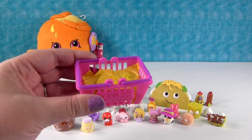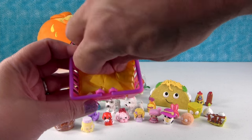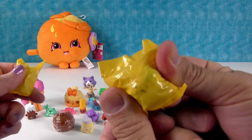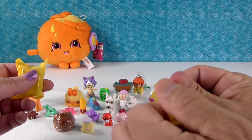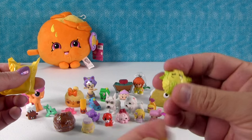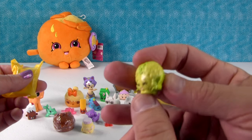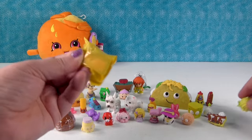Paul, pick one. I see somebody looking at us through that bag. I don't know what this is. Oh, I know what it is now. I see it. Do you see it? It's peeking at you. Yep. It is Chloe Flower. And actually, I thought this was the white Chloe Flower, not the yellow one. That's funny. I was fooled.